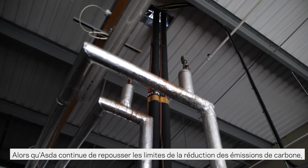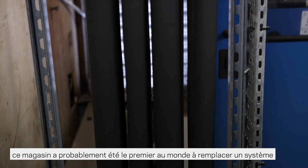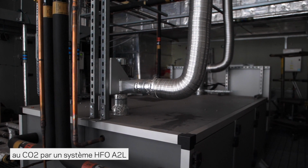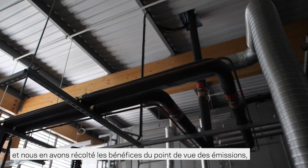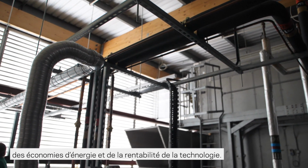As Asda continue to push the boundaries in carbon emissions reduction, this store has been probably the world's first in replacing a CO2 system with an HFO A2L system, and we've reaped the benefits from doing that, from an emissions perspective, energy savings and cost effectiveness of the technology.